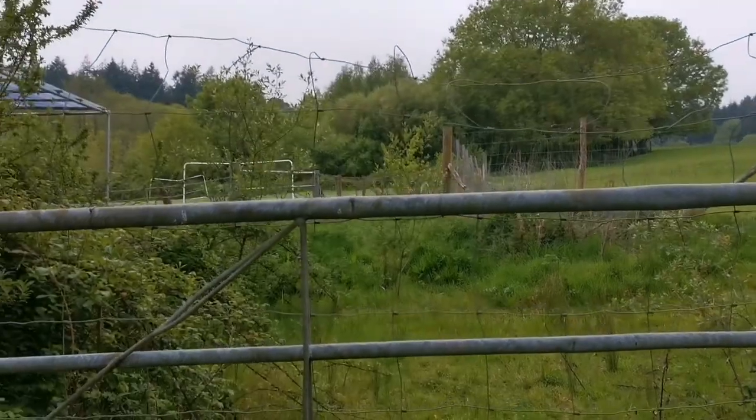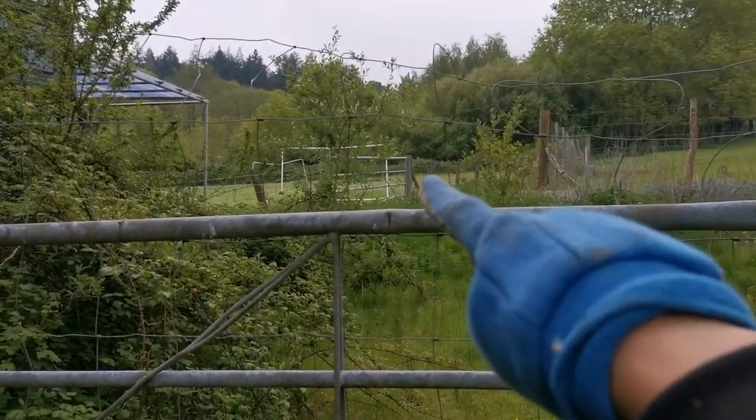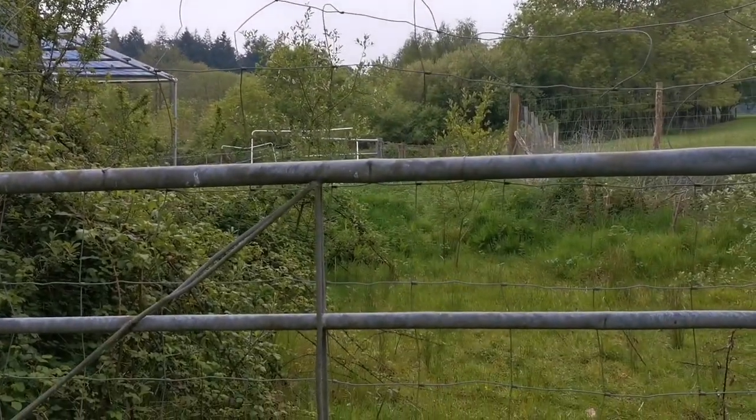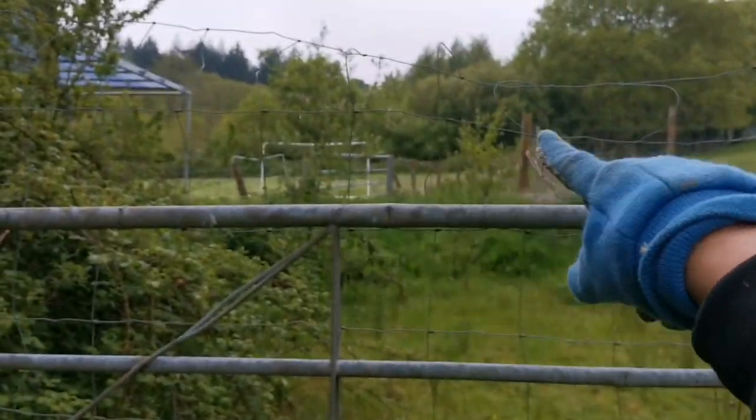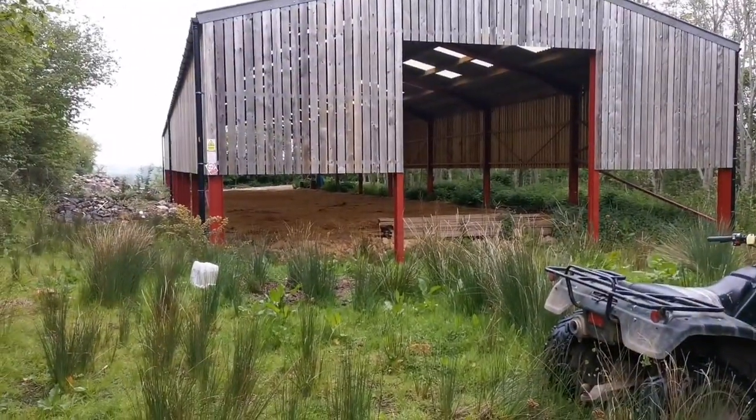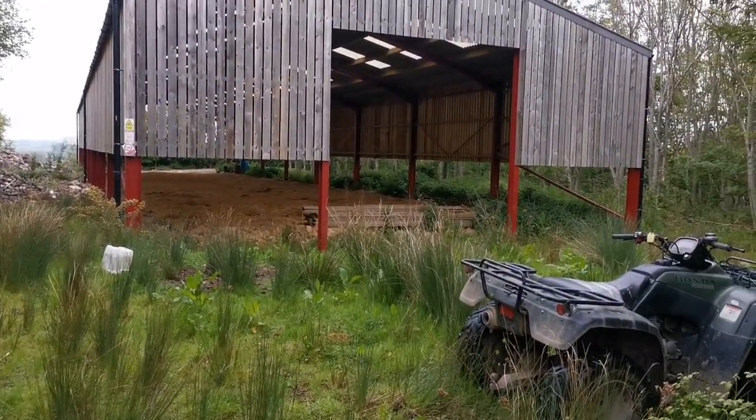Which is where I could easily get to. This gate here I know opens, but this one doesn't. So what I'm thinking of doing is opening this gate, backing the trailer up to this gate, and just carrying it over. Probably the best plan.